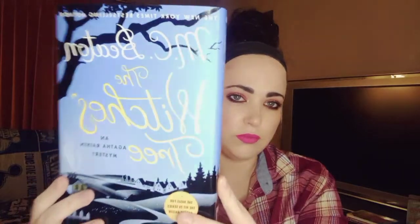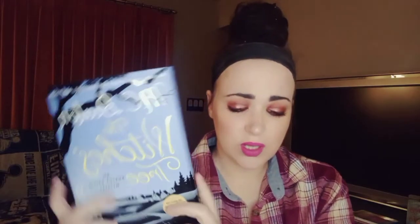It is called The Witch's Tree, an Agatha Raisin mystery. You guys know I love me some mystery. I love anything that has to do with it. It says the basis for the hit TV series Agatha Raisin. Have you guys ever heard of that? Because I haven't. But it says New York Times best-selling author. So hopefully this is good.